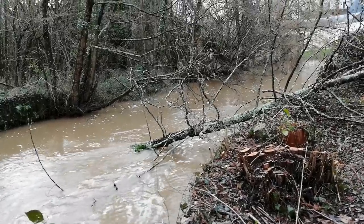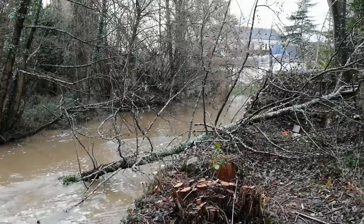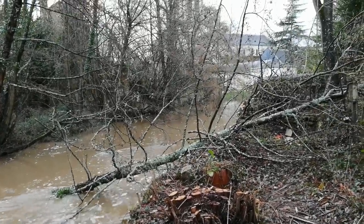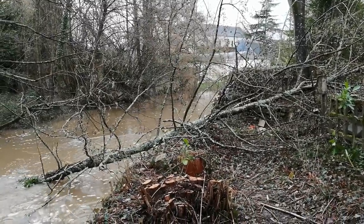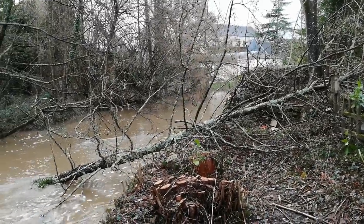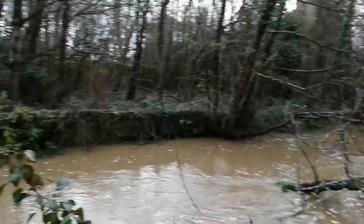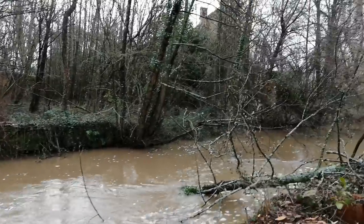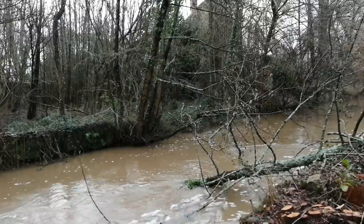You noticed how high the river was, but you didn't notice that the giant tree had fallen down across the river. I hadn't noticed. You're not very observant, are you, Tony? That's big, though. Well, actually, yeah, because it's not maintained over there, is it? No. And there's been a lot of dead trees and things hanging across that water.